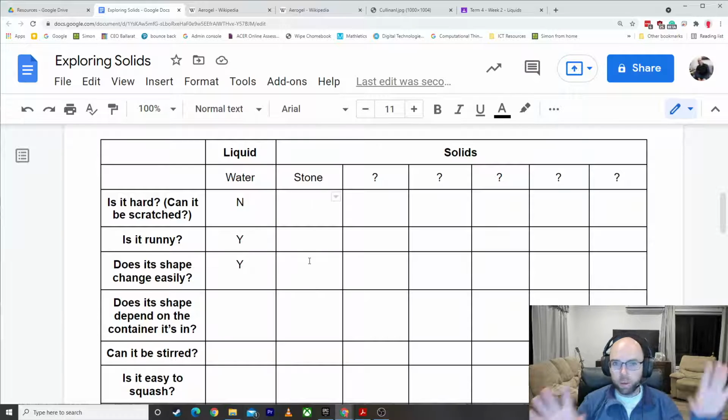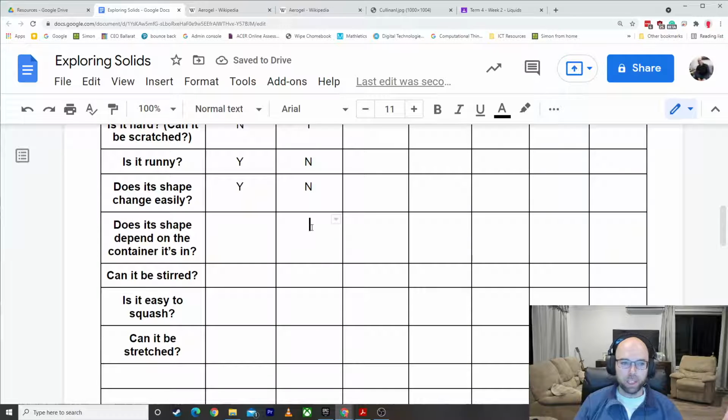I've picked stone because everyone should be able to find a stone somewhere. First of all, is a stone hard? Yes, it is. Is a stone runny? No, a stone isn't runny. Does a stone change its shape easily? No, it doesn't change its shape easily. Now you've got to go down this list. There are some other questions here.